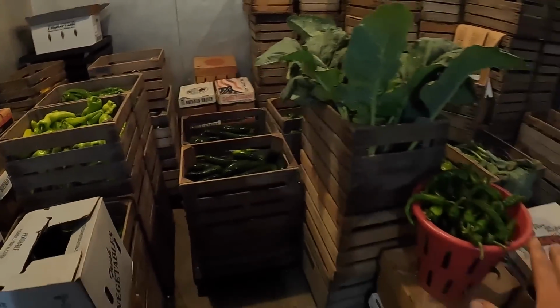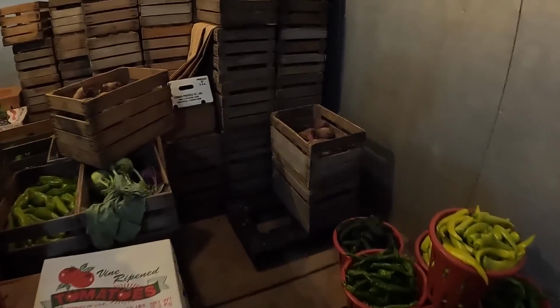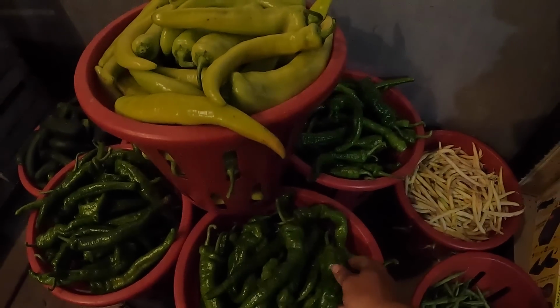Right here is some of the stuff that I brought back from market yesterday. And then over here we have red beets. There's 2 crates there and another crate right here. And then here's our hot peppers, which is just the Hungarian hot wax, also known as banana peppers, and the cayenne, also known as long hots.